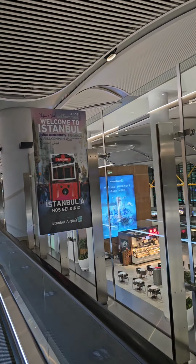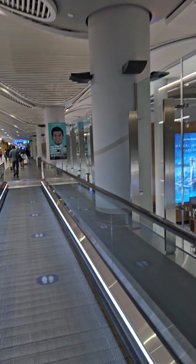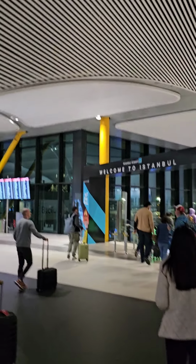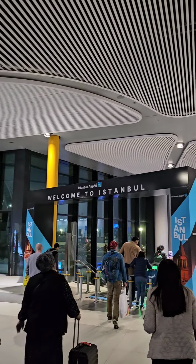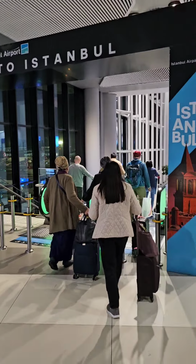So here I'm now off the plane and walking towards immigration. It was a pretty long walk. Yeah, I was pretty tired at this point. Welcome to Istanbul. It's freezing cold. To the immigration area and getting my bag.